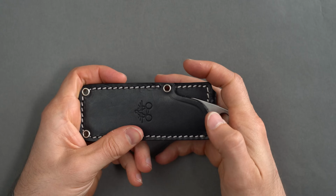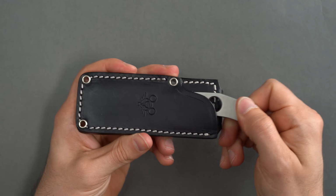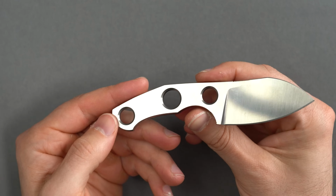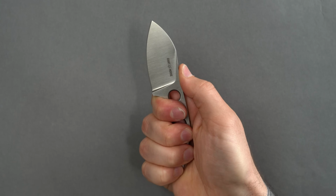GiantMouse's GMF1-FS, the M390 version that we tested, is also incredibly versatile, lending itself to just about any task you can imagine, from outdoor to self-defense to EDC. Lastly, while it doesn't actually have an impact on its performance, the GMF1-FS is also just a great-looking knife.